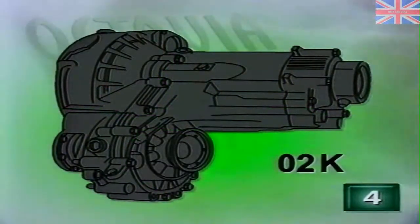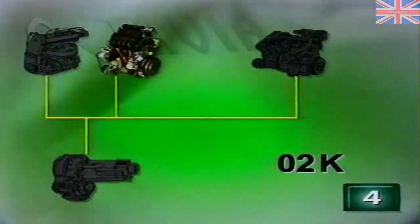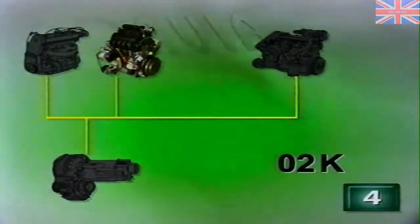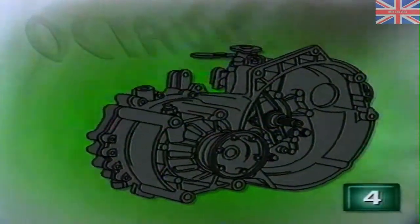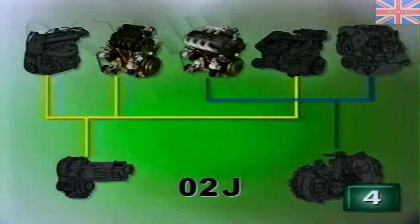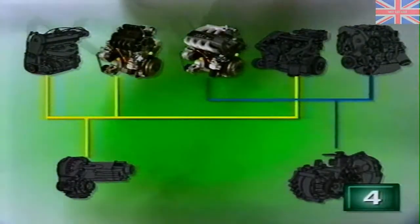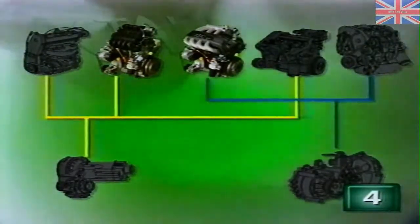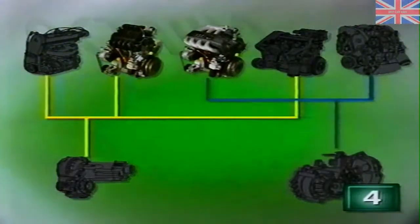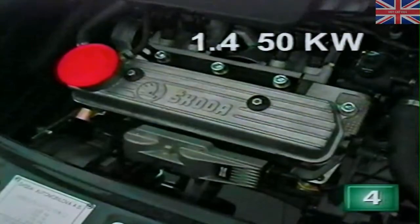The O2K manual gearbox is fitted with the 1.6 litre petrol engines and the SDI diesel. The O2J gearbox accompanies the 1.8 litre petrol and the TDI diesel. All transmissions are further developments of well-proven units from the Volkswagen Group. A 50 kilowatt multi-point fuel-injected 1.4 litre version of the renowned Skoda engine will be introduced later.